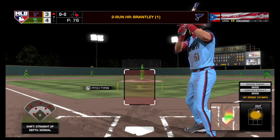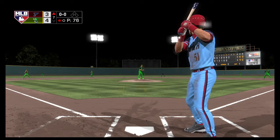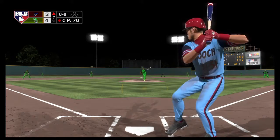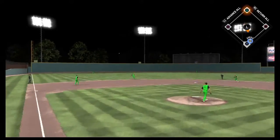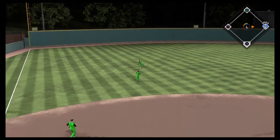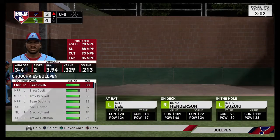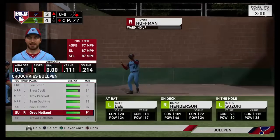Stepping in, Ichiro Suzuki. He's hitless in 3 at-bats to this point. First pitch coming. Here it is. Swing and a liner. And that's into the outfield for a 1-out base hit. Now batting, left fielder, Mike Trout.